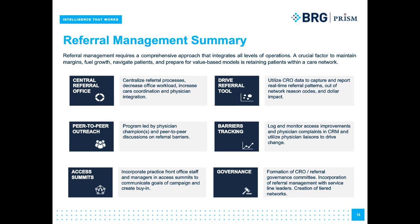That's probably not a strange concept to many, because years ago in the health system, when trying to schedule patients into outpatient departments and other departments, we saw the advent of the centralized scheduling area, which is the scheduling of the patients, and that was removed from those departments into a centralized area. Similar thing here in the physician practices.